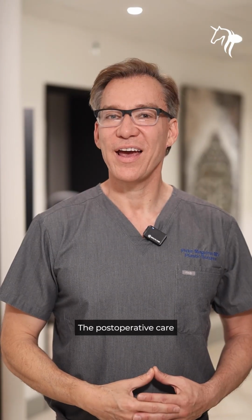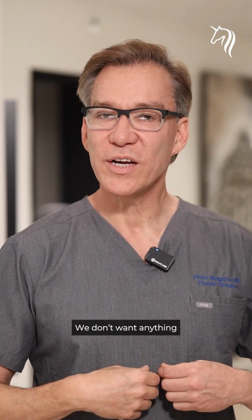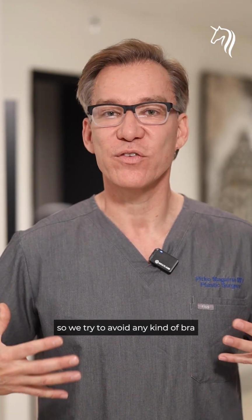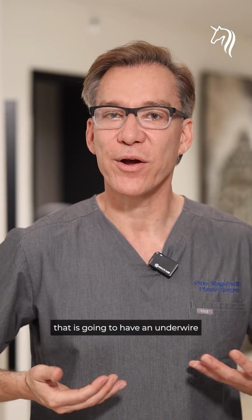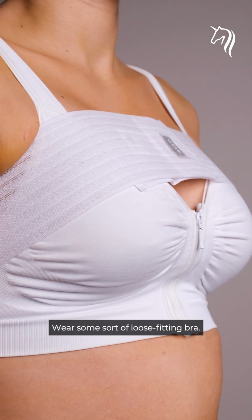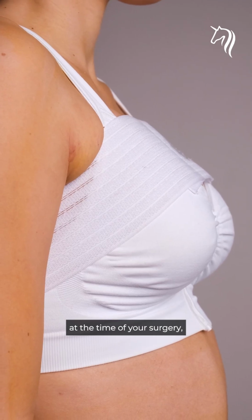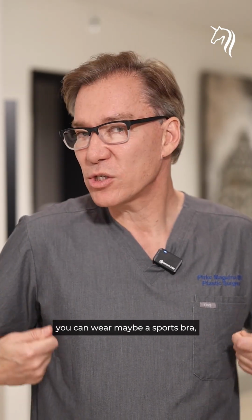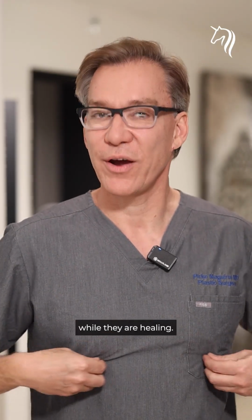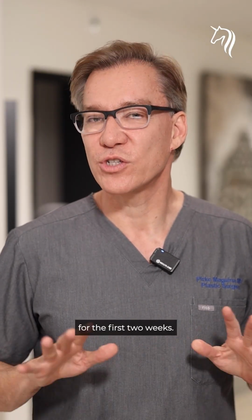The postoperative care after a breast reduction is pretty straightforward. We don't want anything rubbing against the sutures, so we try to avoid any kind of bra that is going to have an underwire or be very, very tight. Wear some sort of loose-fitting bra. We are going to give you bras here for right after surgery at the time of your surgery, and then afterwards you can wear maybe a sports bra or something that's not going to dig into your incisions while they are healing. They really need to be tenderly cared for the first 2 weeks.